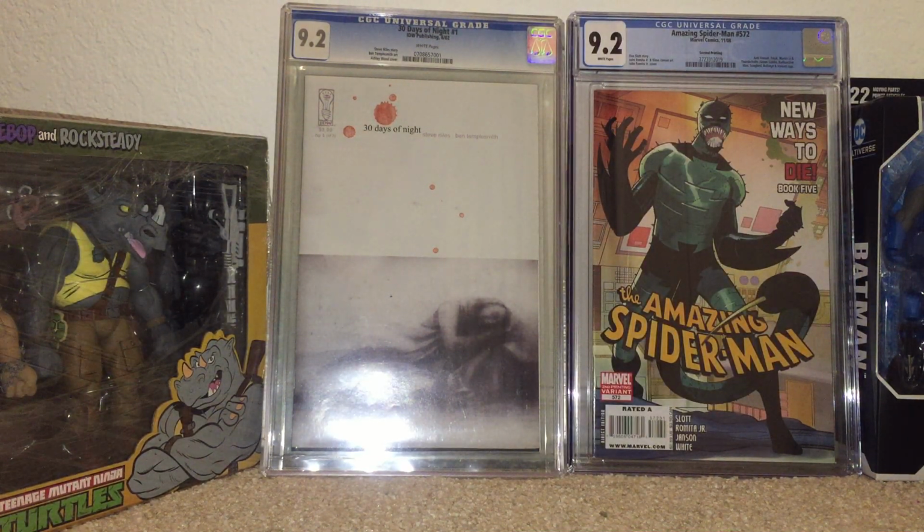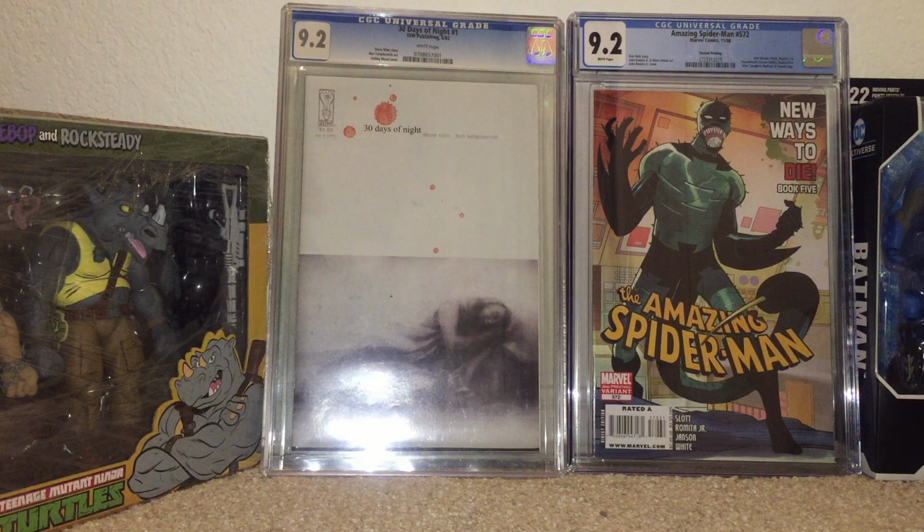Now this is one of the lower key LCSs in my area, and they have a somewhat intimate old school vibe to it, and I just like going to it, but it's a really far drive for me. So I may have to make a trip sometime later just to see what they can get in, because apparently they do rotate their inventory out.